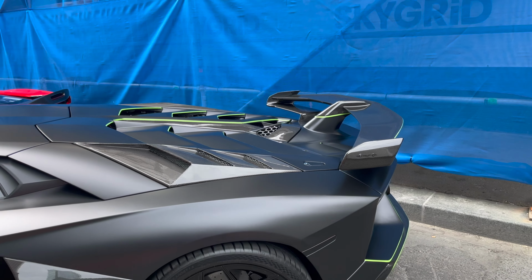Here's one tucked away in a small parking area. I'm not even sure this is part of the show, but why not? We saw it anyway. Nice SV Roadster. We've seen a lot of SVJs lately, not just classic SVs though. And this one is a pretty nice spec. You can see all the yellow accents running through the diffuser, side intakes, everything. Even the SV logo down here is yellow. Obviously the brake calipers too. So a nice little spec.